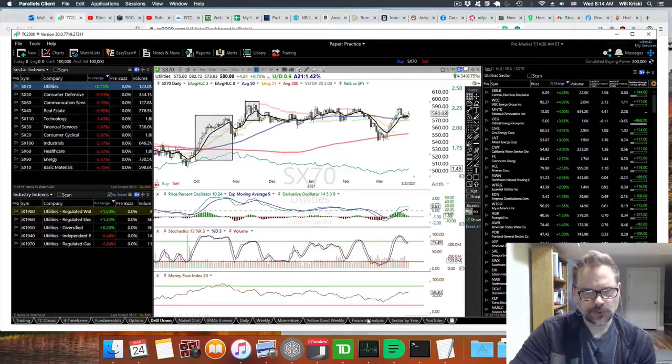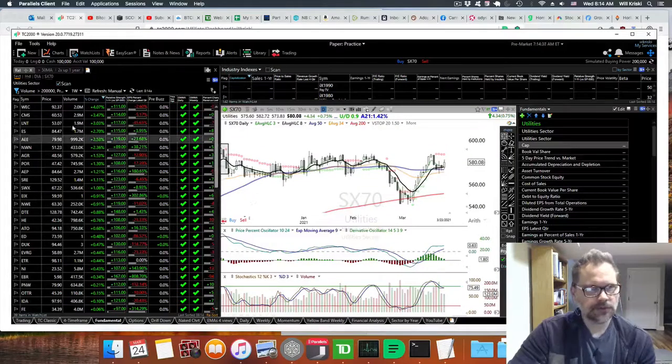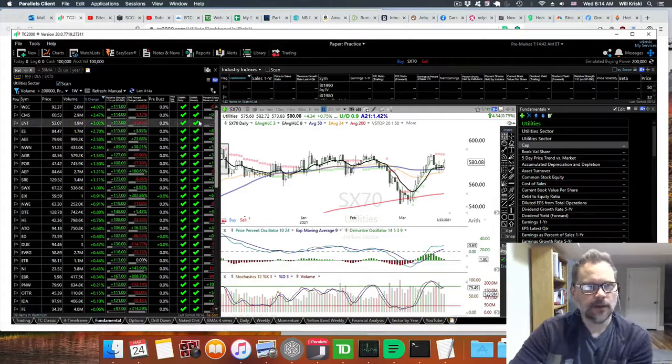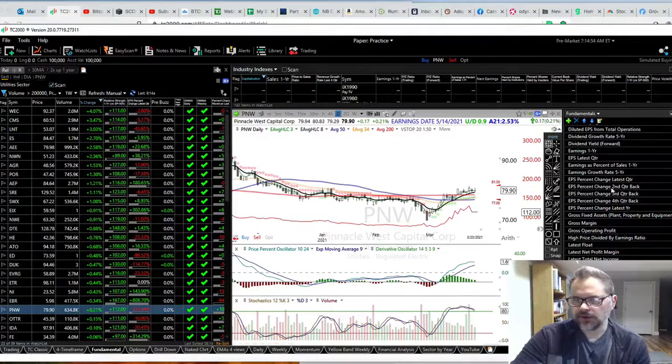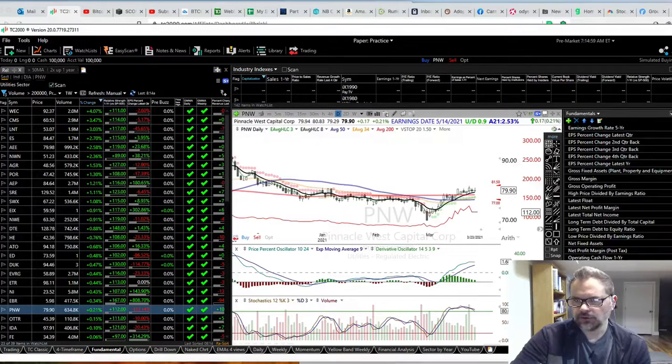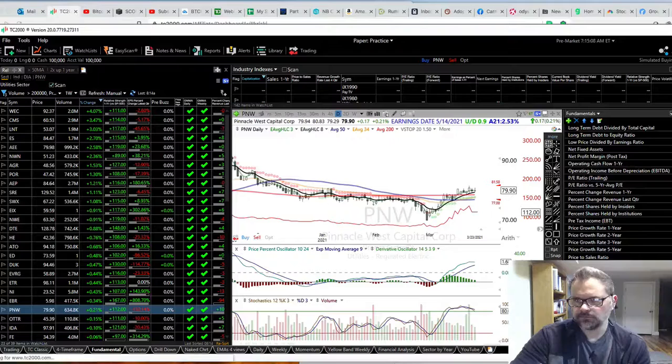Another tab, which is cool, is the fundamentals. You can set these up differently and modify them, but this shows you the fundamentals of stocks. You can see the earnings per share change over the last quarters, PE ratio, percent change in revenue. So you have sales, earnings, PE ratios, assets, and return on equity, return on assets, stuff like that.